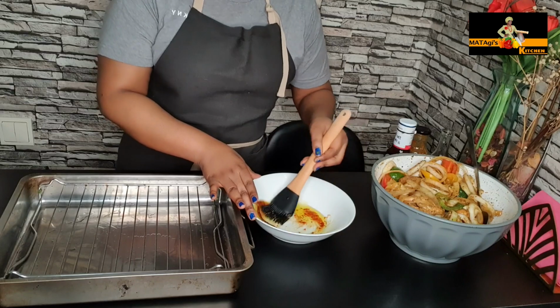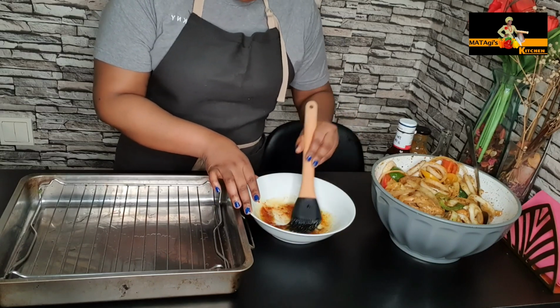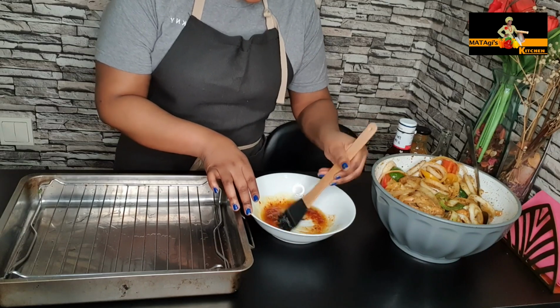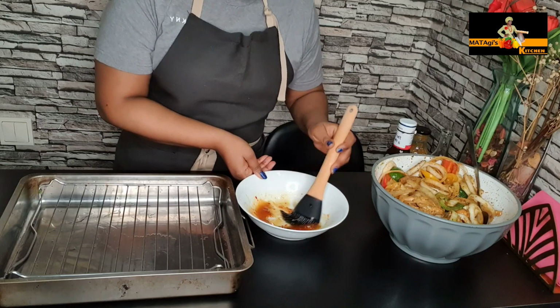I am messing my kitchen. See, mix that together. But the olive oil, have even more. Mix it together. Mix it. See, here we go. Mixed.